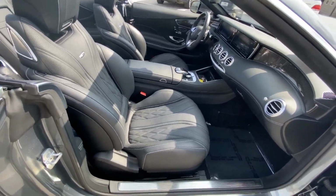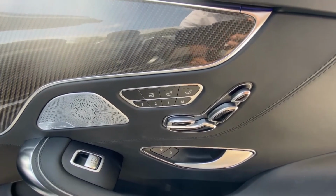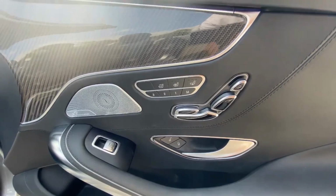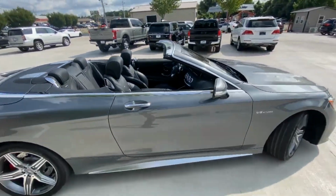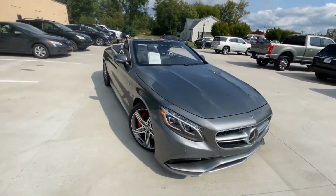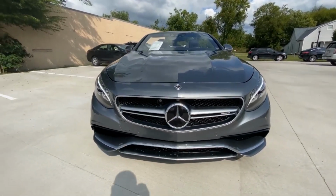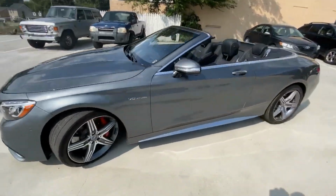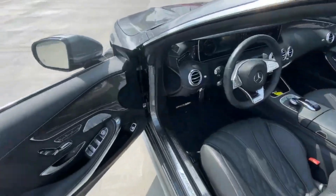There's the passenger side. And you've also got three memory settings here, along with your power seating, heated and cooled, all of that. Hop in here.